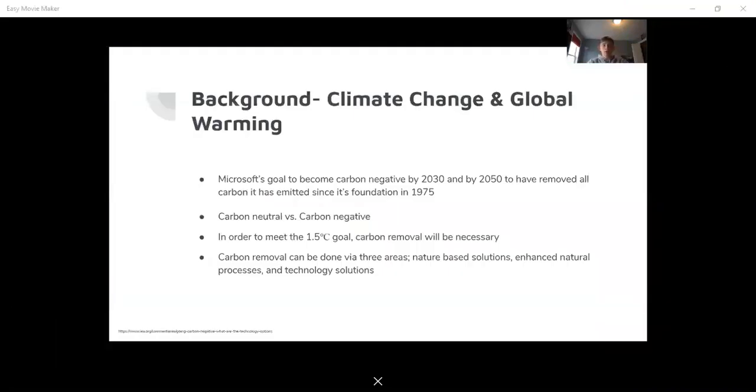The company Microsoft created a goal to become carbon negative by 2030, and by 2050 they wanted to remove all the carbon that they've emitted since its foundation in 1975. So this is a profound statement made by the company, and it underscores the potential for using negative emissions technology and will hopefully set the tone for many other companies, as well as help with the goals to cut carbon emissions. Now, being carbon neutral versus carbon negative, what does that mean?